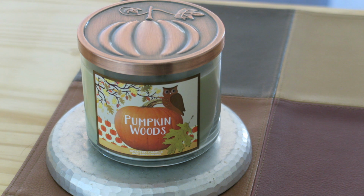But so far, Pumpkin Woods, I love it. If you see it on the shelf and you don't even bother sniffing it, definitely smell it. Maybe pick it up, save it for a little later in the season. Again, a cold October day into November. I think it's perfect. And so that's pretty much it for that one.